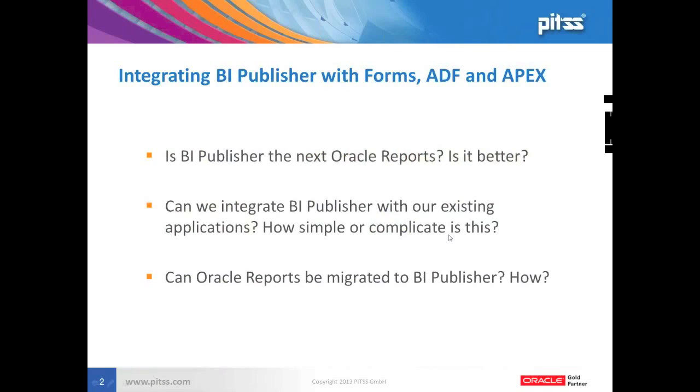We will start this presentation with the most frequent questions that our clients address us regarding the future of their report investment. Most customers we have are searching at this moment for a replacement for Oracle Reports, so they want to know if BI Publisher is the right solution for their reports.